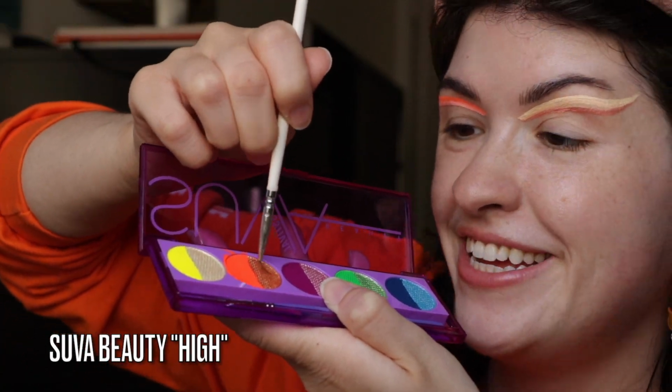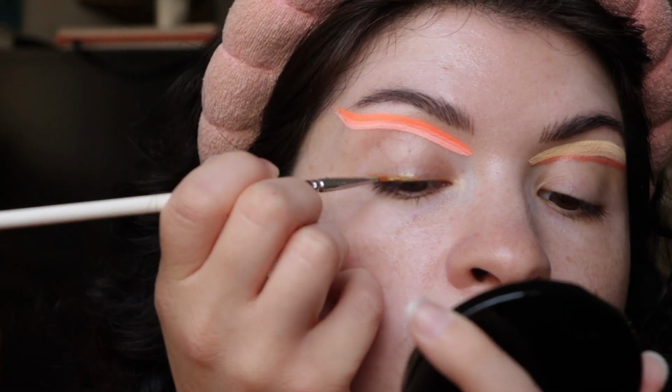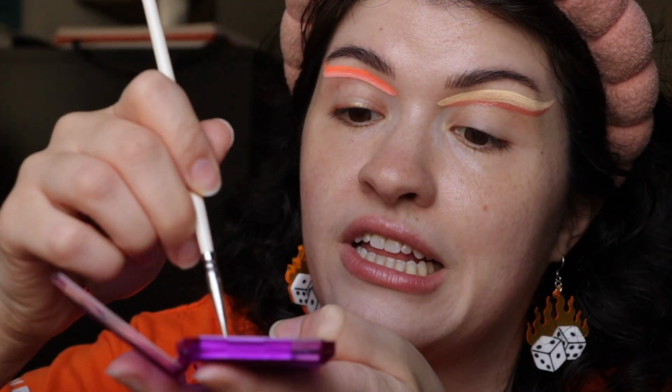All right, now dipping into the shimmery orange shade next to the neon orange we used earlier from Suva Beauty. Yeah, this is looking like it's gonna be very sheer. This is what it looks like on its own. I think I'm gonna need to swatch it over an orange for us to really see how it goes. I mean, you have to buy this palette to get both of these shades, I'm pretty sure.